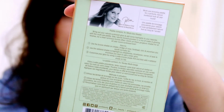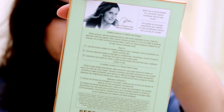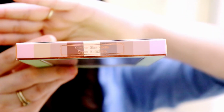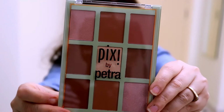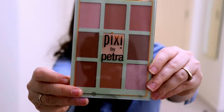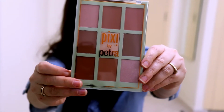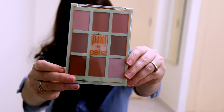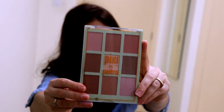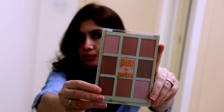Here are the details of the palette for your reference. And I'll open it later on. Here are the shades for you guys so that you can have a look. So I have opened the shades for you, and you can see this is Sun Kiss, Subtly, Sun Touch, Sun Swept, Bronze, Sunshine. This is a multi palette. You can use it as an eyeshadow, as a bronzer, as a highlighter, in whichever way you can.